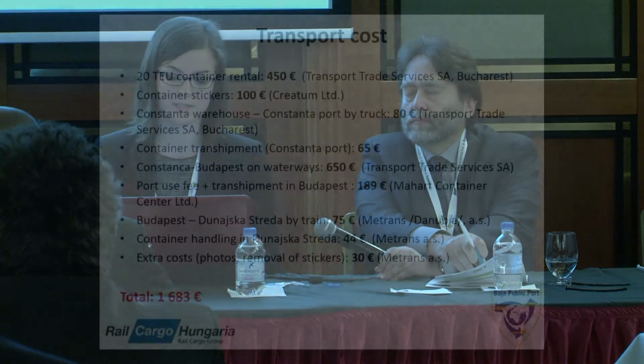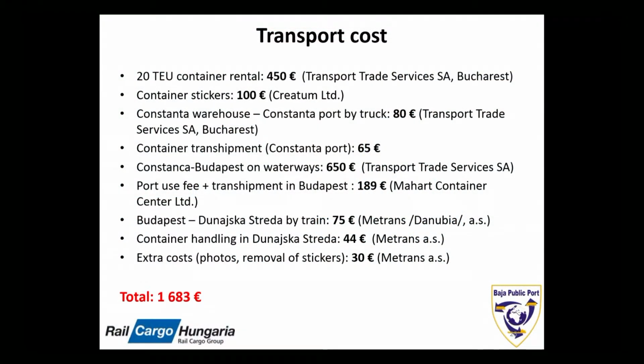Transport costs. We have, of course, several additional costs like the rental of container, which is not necessarily needed in each case. Stickers we used, of course. The container had to be transshipped in the port of Constanța and in the Freeport of Budapest as well, and then handled in Dunajská Streda as a destination. We had to organize road transport in the initial leg, and then waterborne transport, and finally rail transport as well. So including every cost, it was 1,683 euros only from Constanța to Dunajská Streda.